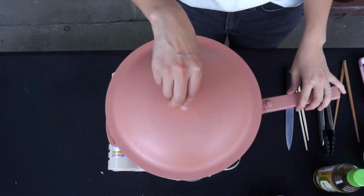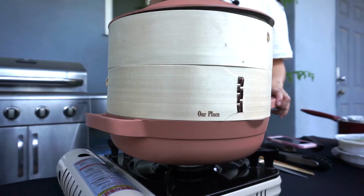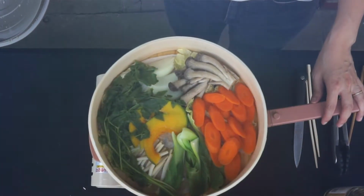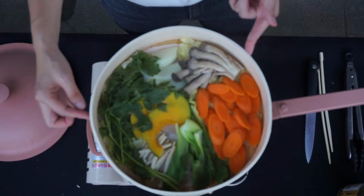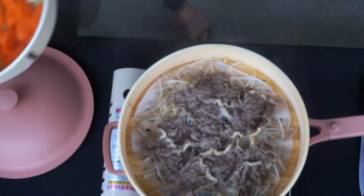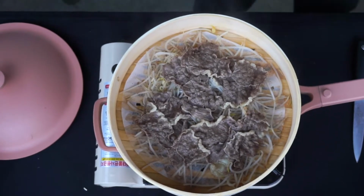So we let this steam for about 5 to 10 minutes. I think it's ready. Look at that, it is so gorgeous. And steam is really super duper hot, so you definitely want to be careful. You do not want to burn yourself. And look at our bed of sprouts and brisket.